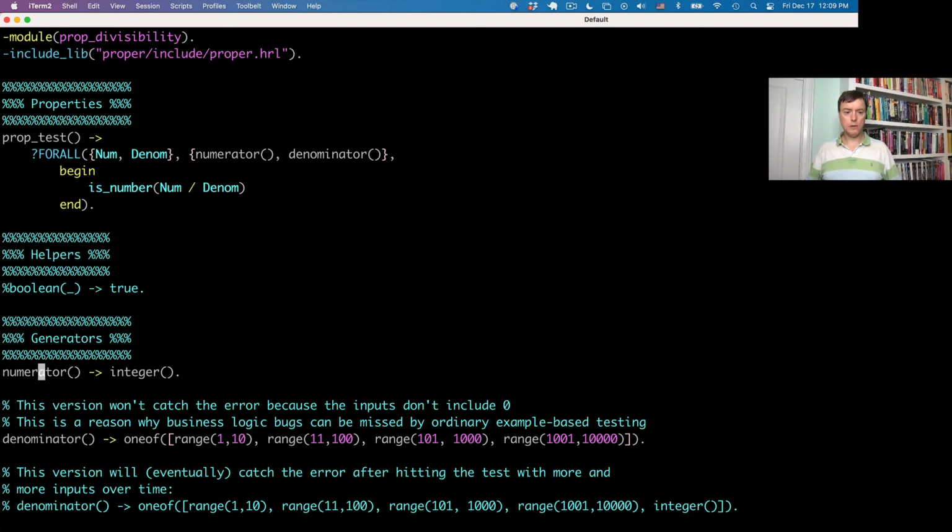So I've created one called numerator here, and it is just basically delegating to integer, which, because we included the Proper library, is something called, I think, proper integer. So the library itself has a built-in function called integer, which is callable just without prefixing it with the module name or anything. oneof is also built into Proper. What oneof does is allow you to define a list of possible things, and then it will choose one of them. So in this case, this is sort of how you might do an example-based test.